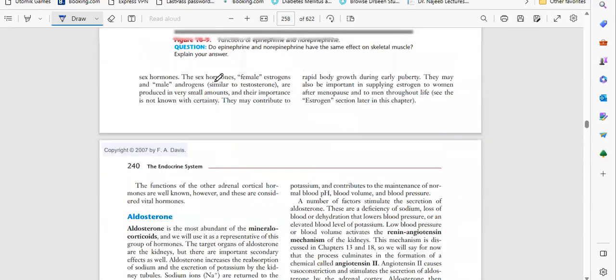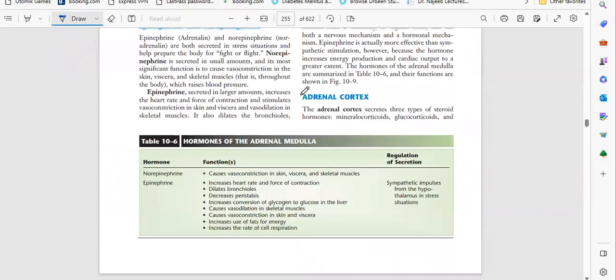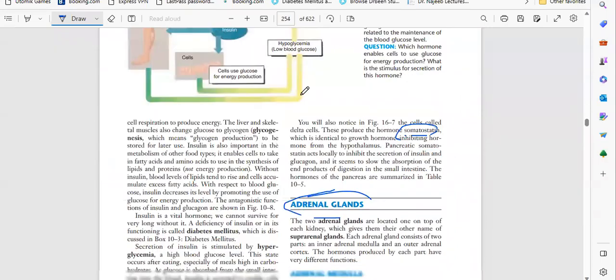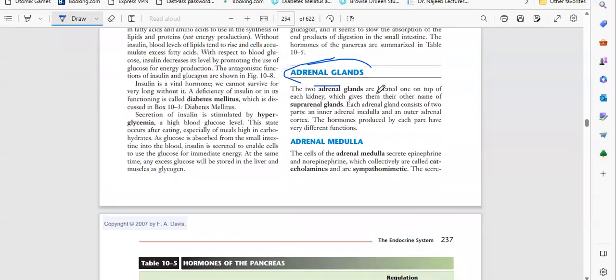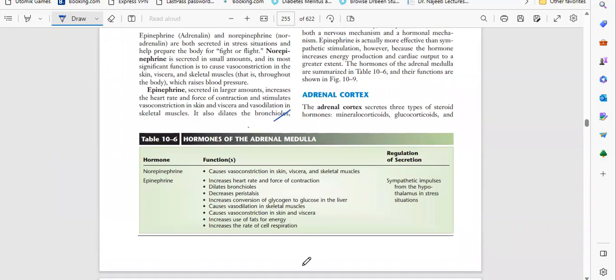So basically, the adrenal gland is divided into two parts. We have to understand that. That is the adrenal medulla, and the outer adrenal cortex. Each part will produce different types of hormones. So let's see the image.